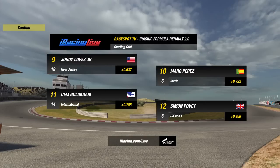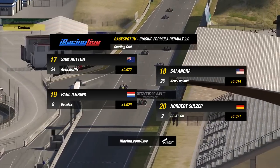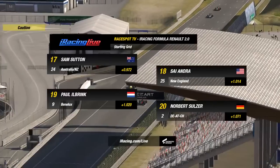Jordi Lopez Jr. in 9th, with Mark Perez in 10th place. And, well, just looking at that top 10, you're looking at those first 6 drivers all in the 130s. They're going to be the ones that we'll be thinking could possibly get the win today. Yeah, they certainly could, and it really is going to be a tight grid.